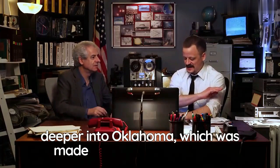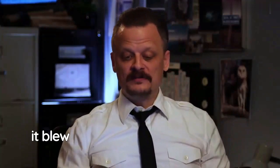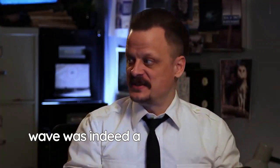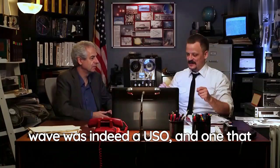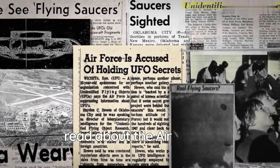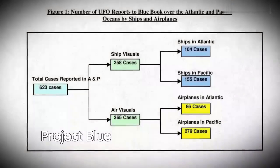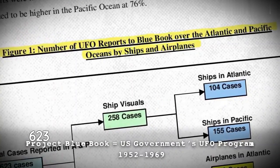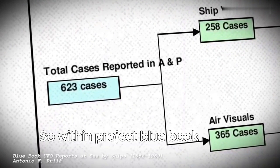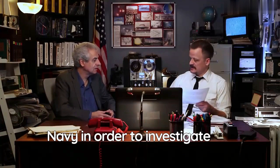As you can see, I don't want to dive deeper into Oklahoma, which was made international news, but it blew me away that the catalyst for this wave was indeed a USO, and one that scared a hardy local fisherman almost literally to death. So in this case, we're able to read about the Air Force's involvement, and when you look at the Air Force's Project Blue Book files, you see at least 623 cases of USOs reported by the US Navy. So within Project Blue Book, these 623 cases, I've pulled some selects where Blue Book coordinated with the US Navy in order to investigate the sightings.